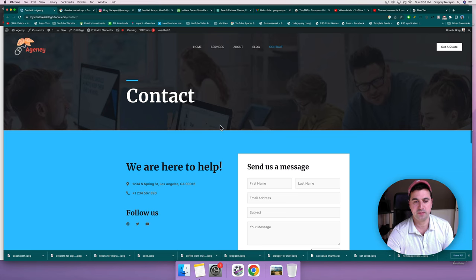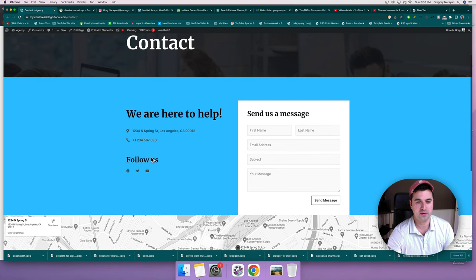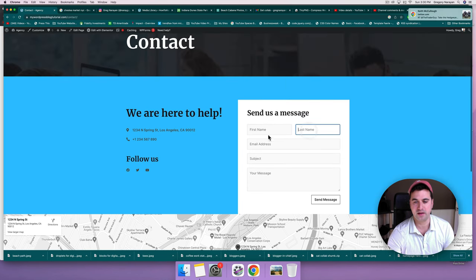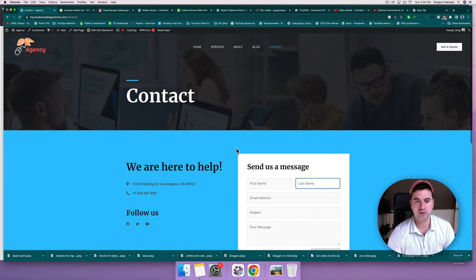Our contact page is composed of a headline and a little tagline here, some icons with the contact info, some social, of course, and a box where people can send you a message. So you don't need to put your email on the website. You don't want spammers after all. And of course we have a map. So let's jump right in.